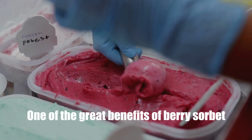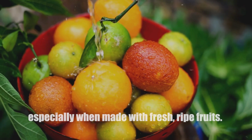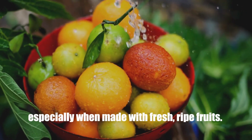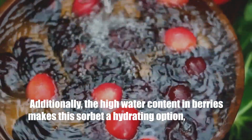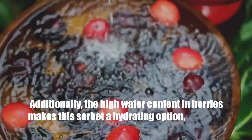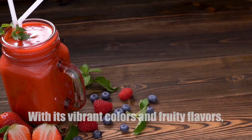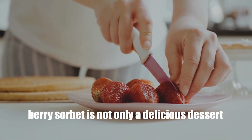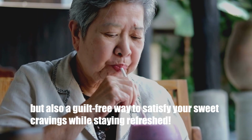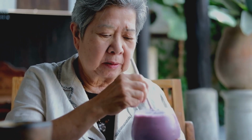One of the great benefits of berry sorbet is its low sugar content, especially when made with fresh, ripe fruits. Additionally, the high water content in berries makes this sorbet a hydrating option, perfect for cooling down on hot summer days. With its vibrant colors and fruity flavors, berry sorbet is not only a delicious dessert but also a guilt-free way to satisfy your sweet cravings while staying refreshed.